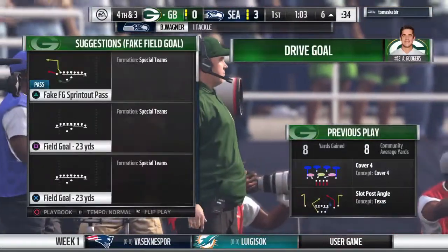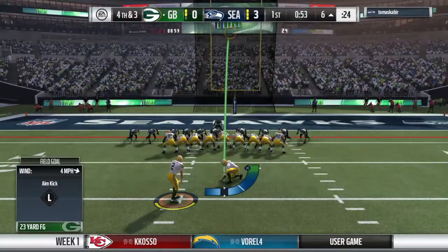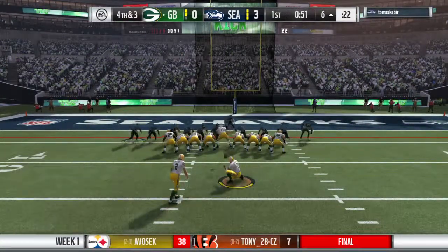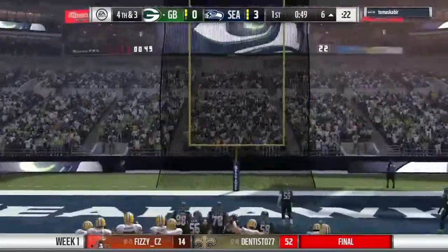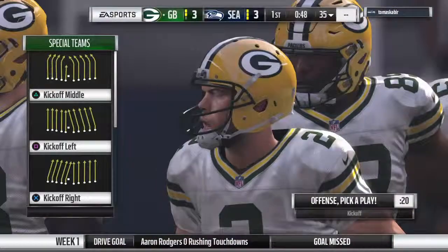So much about this game is just understanding situations and then having to execute, isn't it? Guard the first down sticks. Don't let them get there. And they rallied and made the tackle. And the 11-year veteran bangs it through, and that will tie us at 3-3.